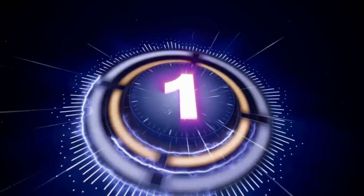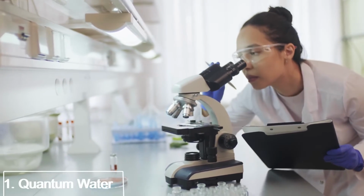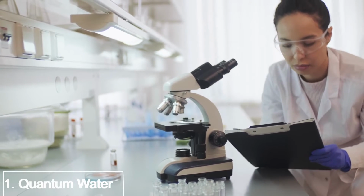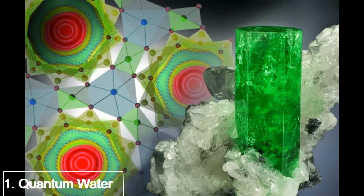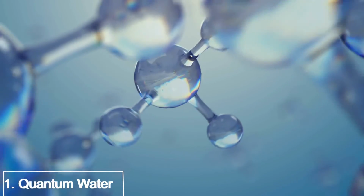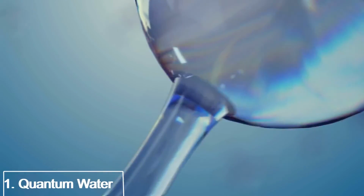Number 1. Quantum water. In 2016, scientists at the United States Department of Energy's Oak Ridge National Laboratory created a new quantum state of water. They made the discovery by squeezing water molecules in between hexagonal beryl crystals. The massive compression increased the pressure so much that the atoms of the water molecules became misaligned, at which point the water no longer followed a number of physics laws.